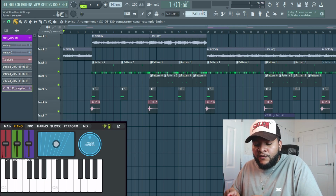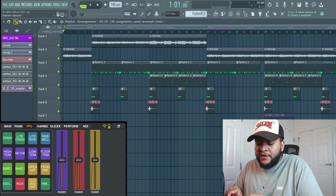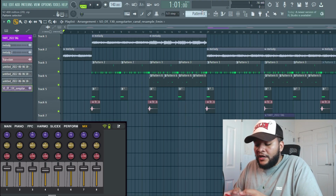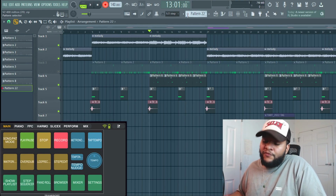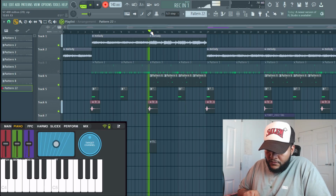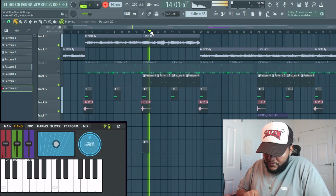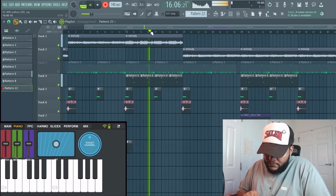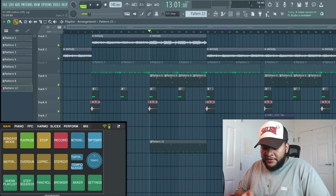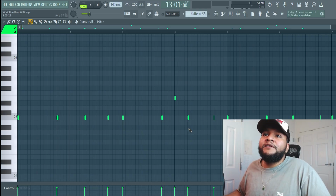They also got a piano roll. They got FPC, as well as other ones like Slicex, as well as the mixer right here. So I'm gonna record an 808, so I'm just gonna mute this and just pick a random pattern. And look, let's hit piano roll. There's a pattern right there. They don't have quantize on here, but I'm pretty sure they will eventually.